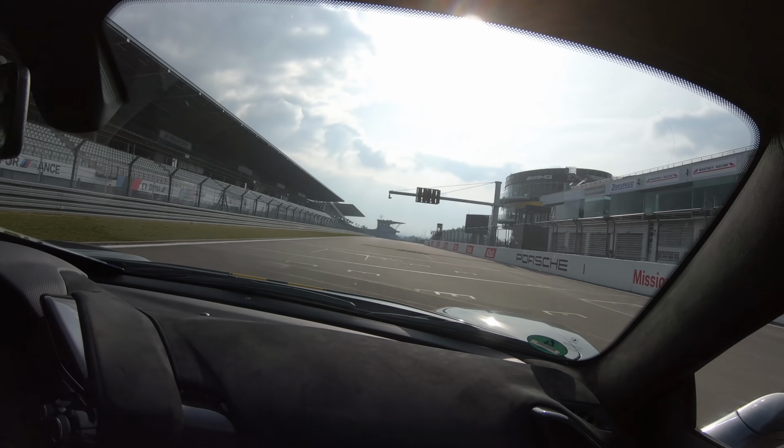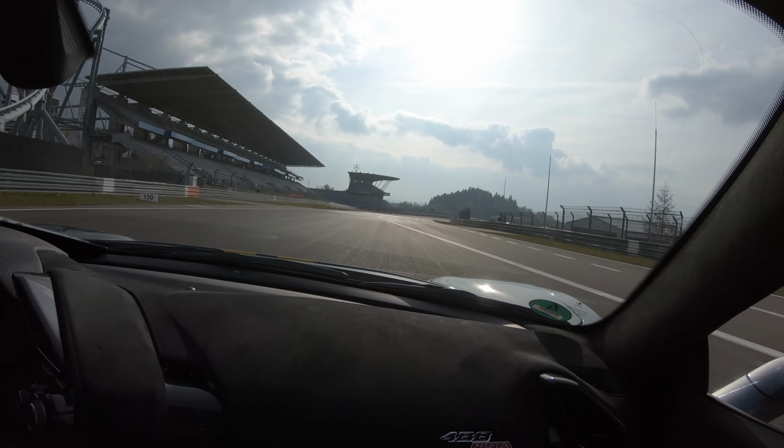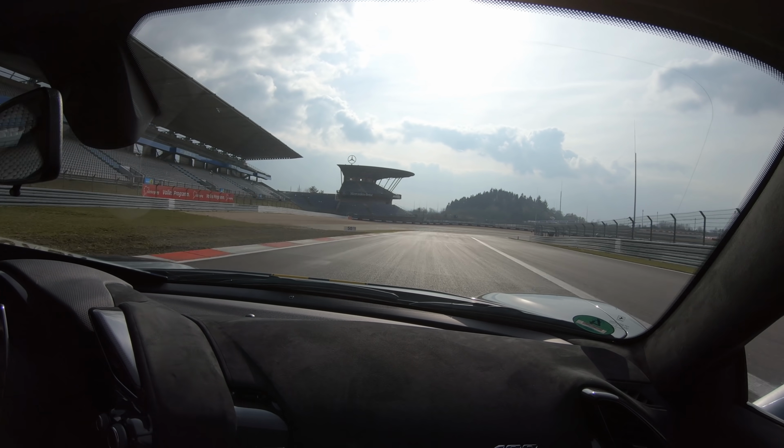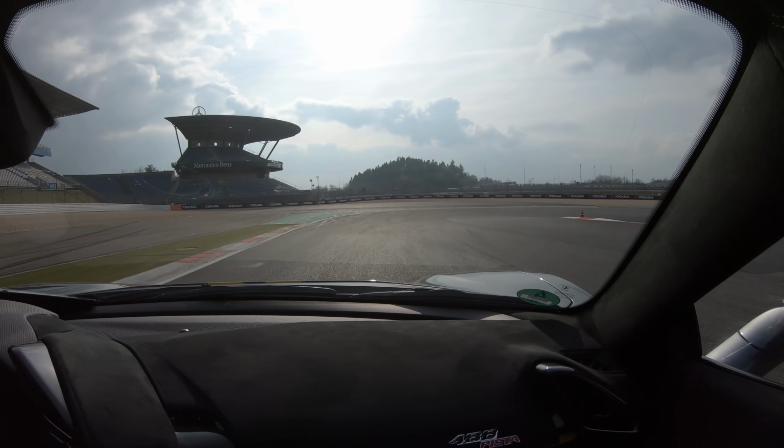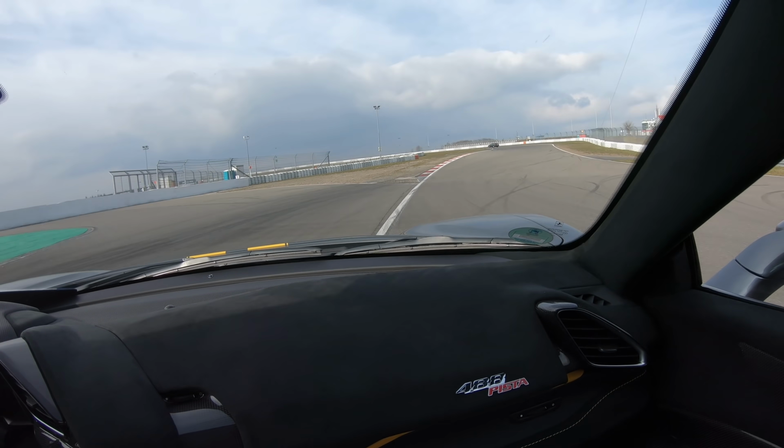Pulls nicely, I must say. It pulls very nicely. I always take it easy right here because this is really hard on the brakes. And out here for Touristenfahrt, it's really not that important. Because you cannot win any trophies. No, you can't win any trophies out here.